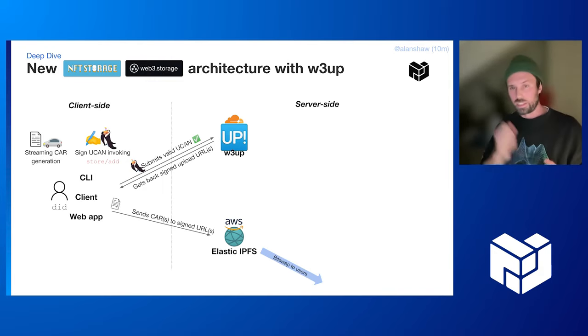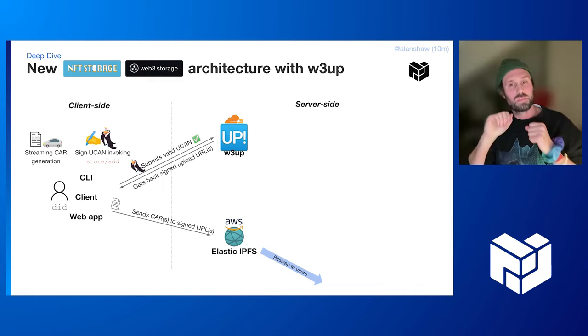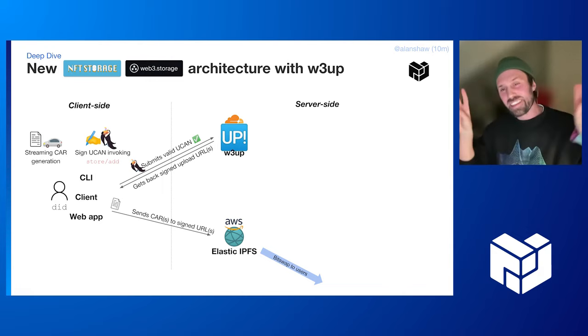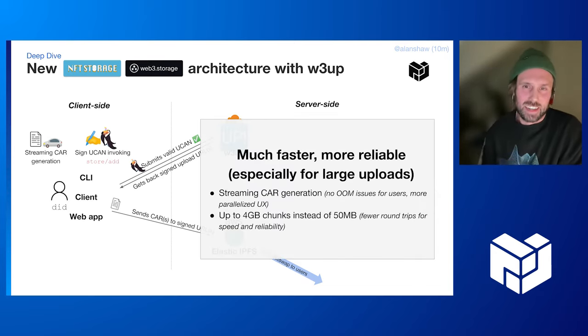So that's super cool. So then when the upload is in Elastic IPFS, it's available for BitSwap availability, for other people to BitSwap as they do. I've talked a bunch of times about how Elastic works, so I'm not going to repeat it here. I think I did a really good talk at IPFS Camp called 5 Billion Blocks. If you're interested in Elastic IPFS and how it works, then check out that.